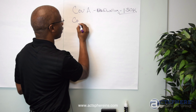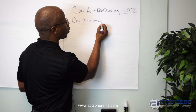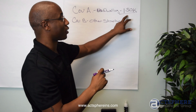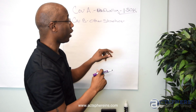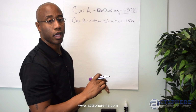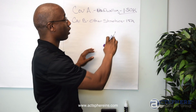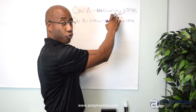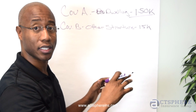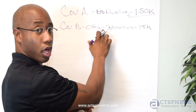Coverage B, that's also known as other structures coverage. Typically that's 10% of your coverage A, and so in this case, it's going to be $15,000. Other structures includes anything outside of the primary structure of the home. That could be a fence, it could be a tool shed in the backyard. Anything that's detached from the primary structure is considered to be your coverage B or other structures.